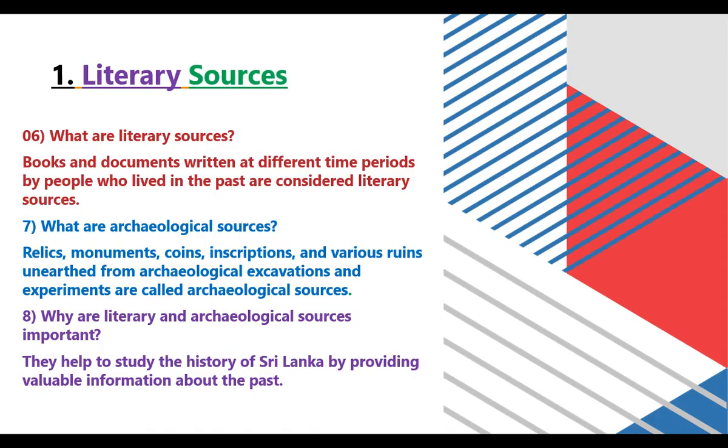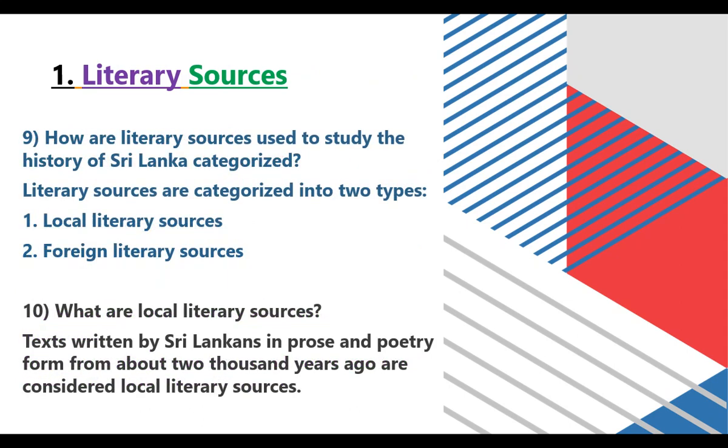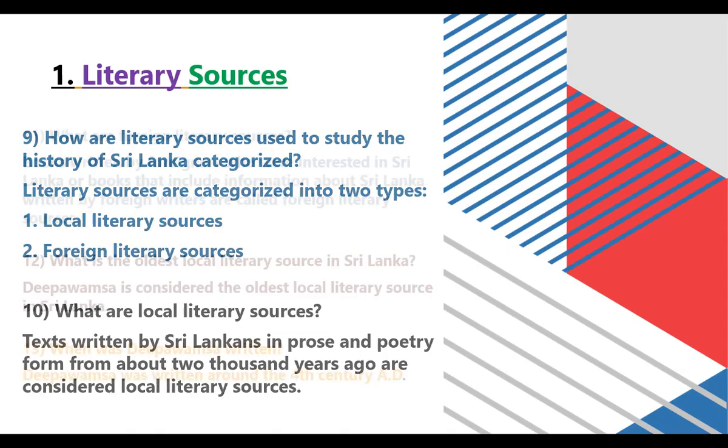Why are literary and archaeological sources important? They help to study the history of Sri Lanka by providing valuable information about the past. How are literary sources used to study the history of Sri Lanka categorized? Literary sources are categorized into two types: local literary sources and foreign literary sources. What are local literary sources? Texts written by Sri Lankans in prose and poetry formed from about 2000 years ago are considered local literary sources.